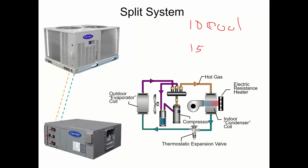And if you didn't know, and you're not used to hearing heating referred to in tonnage, it's 12,000 BTUs for every ton. So if I need 15 tons of heat and 10 tons of cooling, I have two choices. I can either size this whole system for 15 tons of capacity, which means my cooling system is oversized, which means I'm going to have problems dehumidifying. And I don't really want to do that. So that's not really a good idea in most cases.